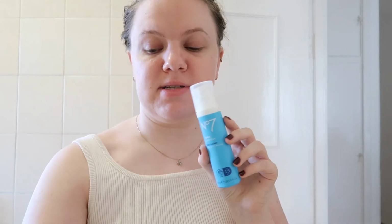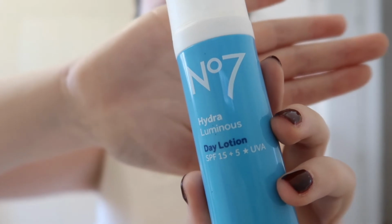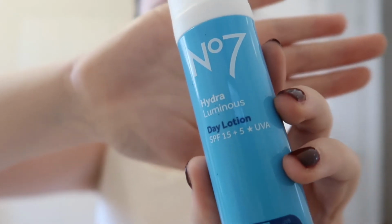So I have a couple here. This is a number 7 one, and this is a Lumene one, and I'm going to explain which one I usually choose to use in a second, but today I'm going to use the number 7. This is the number 7 Hydra Luminous Day Lotion. This is actually the one that I use most often because it has SPF in it. It has SPF 15, which isn't that high, but it's good. It's like a good base.